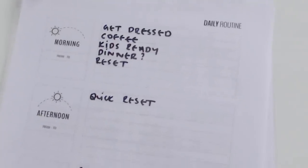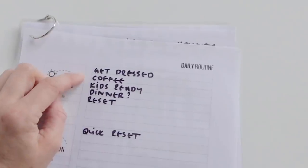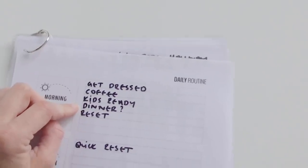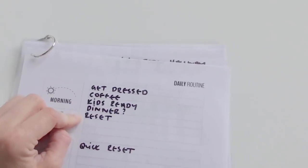Okay, and if I refer back to my list, I can just see how I'm going. So I've gotten dressed, I've had my morning coffee, the kids are ready. The next thing on the list is just thinking about dinner. So I'm going to run out to the freezer and get anything out I need from there. And then I can start my morning reset.